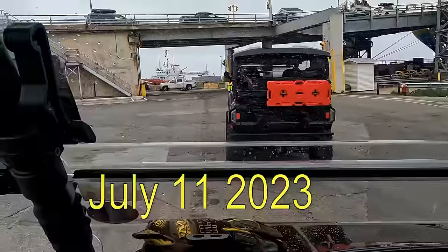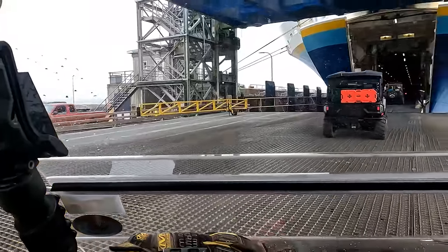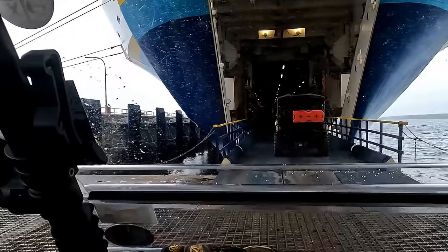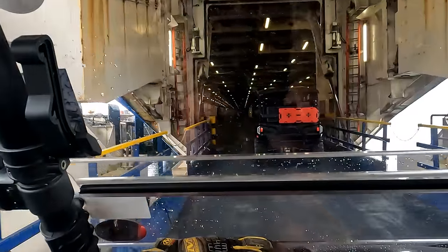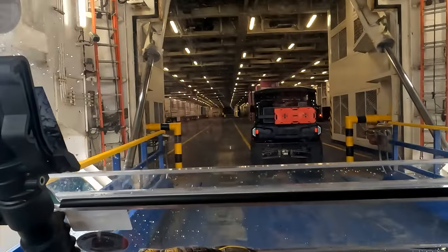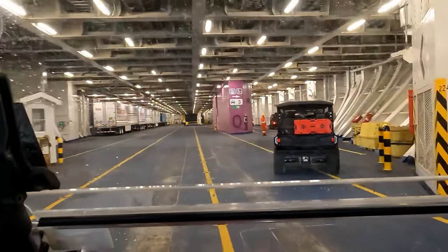Welcome to the side-by-side parade. We're the first ones boarding the ferry. Let me tell you, we are all pumped, ready to head off to Newfoundland. Look how big the inside of this ferry is. Whoa! It'll be full before we set sail.